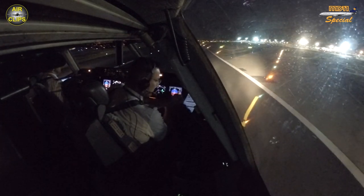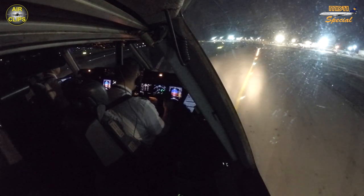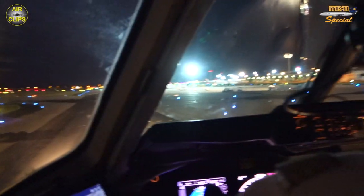Frankfurt, guten Abend, Lufthansa Cargo 8297 Heavy. Lufthansa 8297, guten Morgen. Taxi left Lima, November 14 and November westbound. Yeah, nice landing. I do my best.